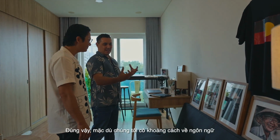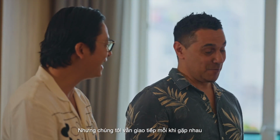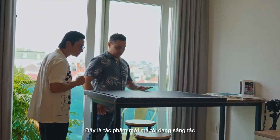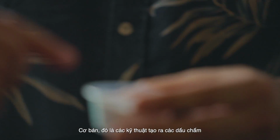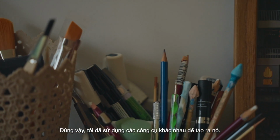Every morning, our communication's a little bit, we struggle. But you communicate through your art. We chat every day. That's still beautiful. Oh, tell us about this. That's just a new painting that I'm working on. And can you explain the whole process here? Basically, it's a mark making technique. Mark making. Okay. Yeah, and I use different tools.